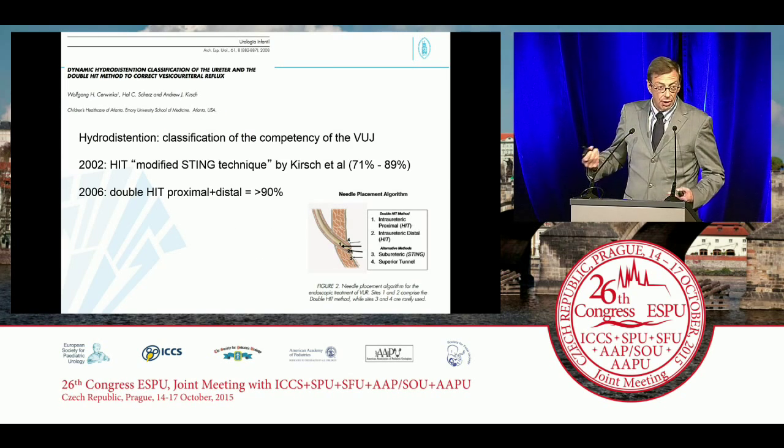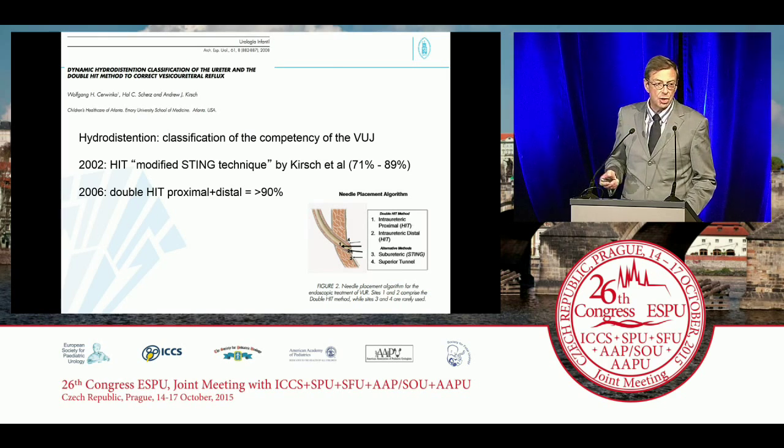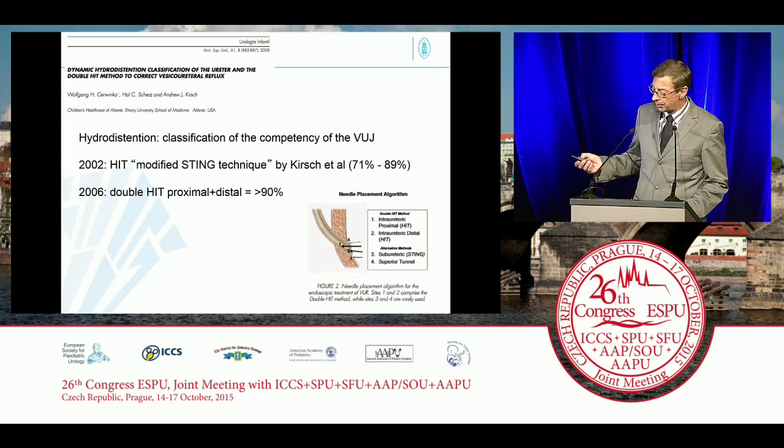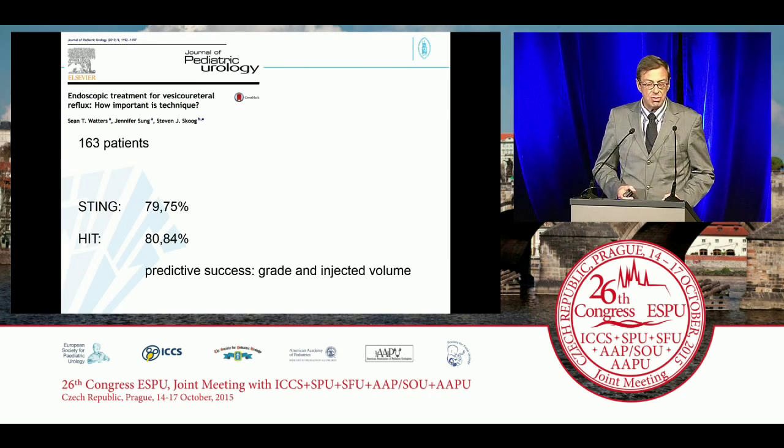Now, back to the technique. Andy Kirsch has described that with his double hit technique, he is able to achieve a success rate of more than 90%, and I met him yesterday. He says he is actually at 93%.